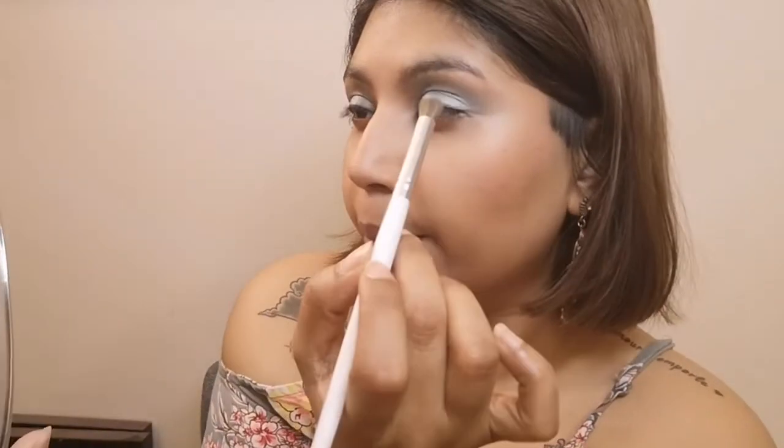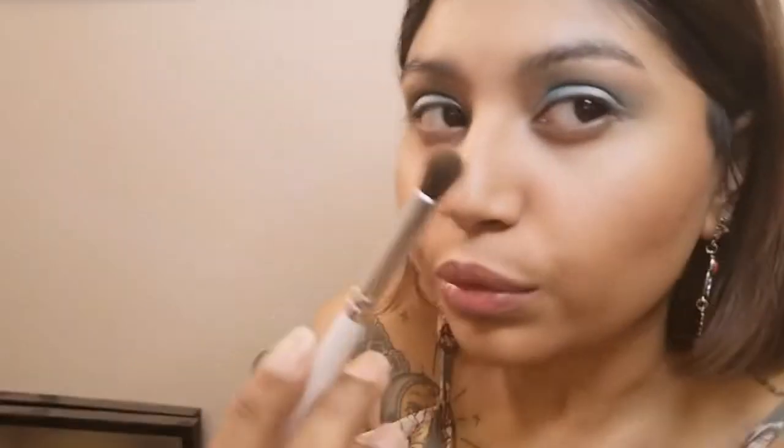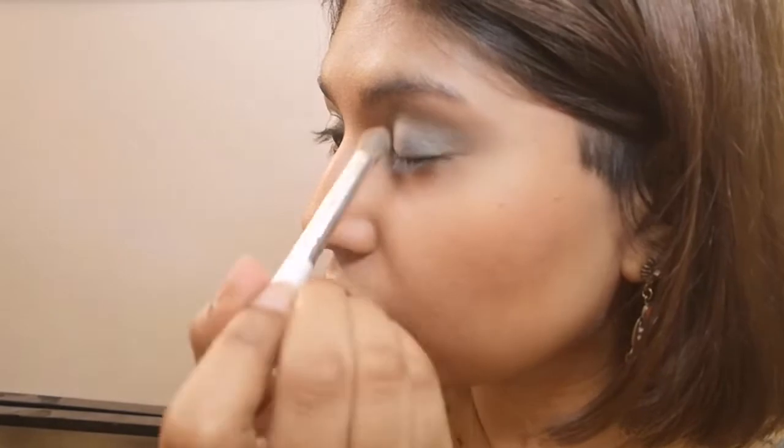It is a little patchy, I have to admit, but that's pretty much a common consensus when it comes to Morphe, that it can be a bit patchy, which is mad annoying, but what can you do? I'm just gonna come closer and do it this way and see. I'm gonna add more brown. You can barely see it on camera.